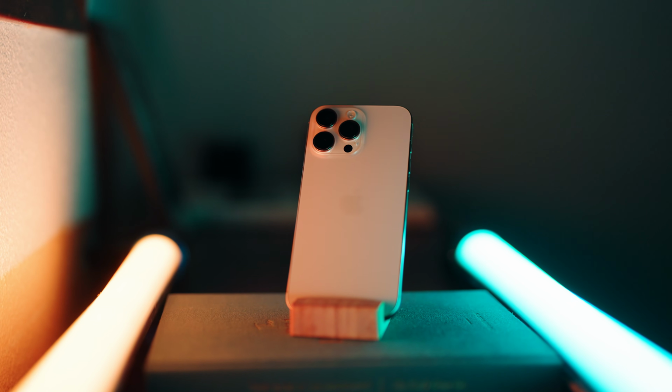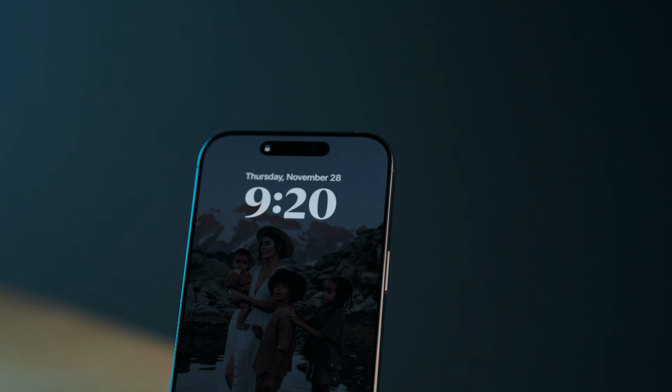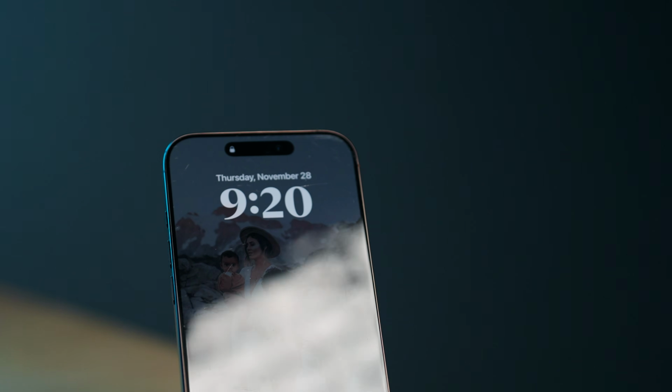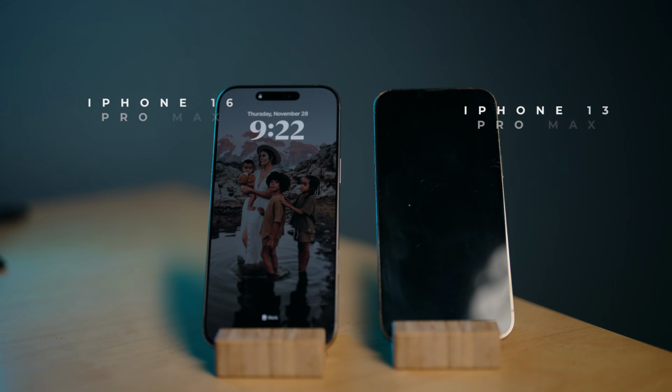Now, a feature that I didn't expect to really enjoy was the always on display. When the phone is actually asleep, you can see here that the display is still on, as opposed to my iPhone 13 Pro Max. When it's asleep, it's asleep. Now, if you're like me and you use nothing else but your phone for your alarm clock, this is a good feature because when I wake up, I don't have to touch my phone to see the time. I can simply look over, notice it's 12 o'clock on the dot. I'm in my drop top, cruising the streets.